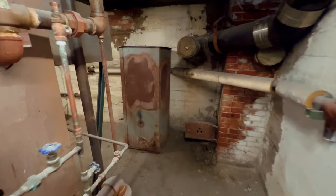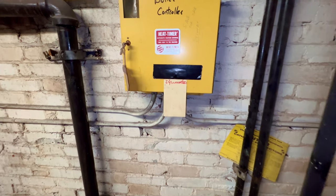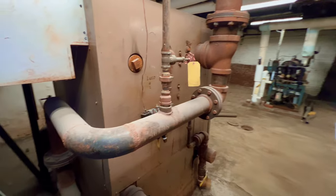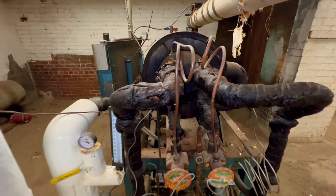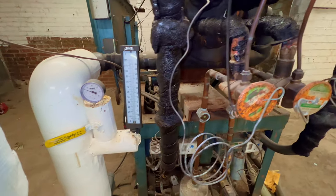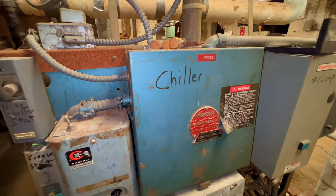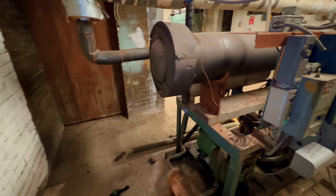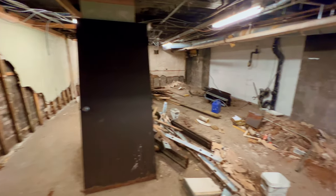Steam boiler. Chiller. I wonder what this is. Interesting. All right, so this looks to be the whole basement of the PNC Bank. So let's check out upstairs.